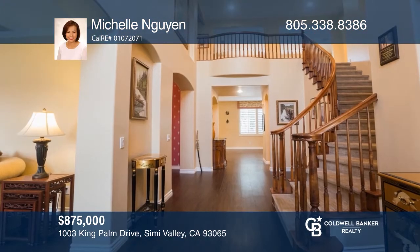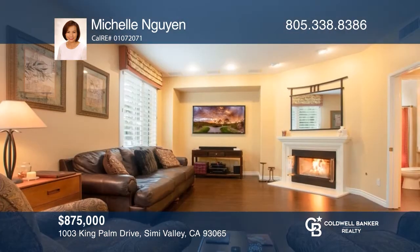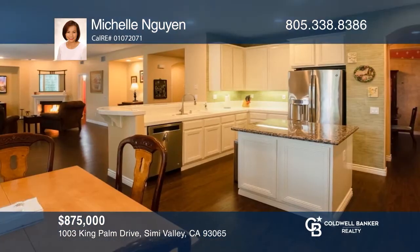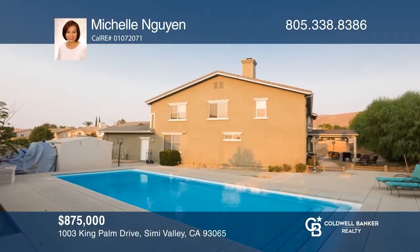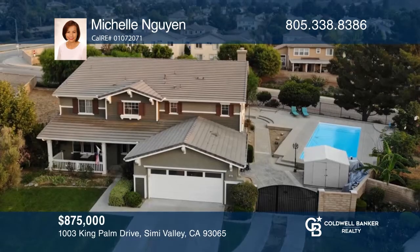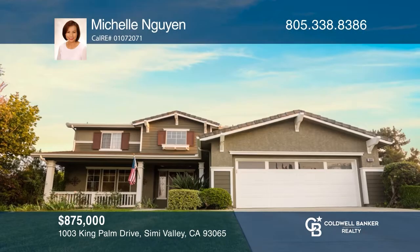This beautiful 5-bedroom, 3-bath home features a bonus rec room and a pool. Entertain in the large kitchen or the family room with media niches and a fireplace. The 5th bedroom would make an ideal office. Notable features include fresh paint and newer floor coverings, all sited on a nearly 10,000 square foot lot. Think this is the perfect home for your family? Check it out today by calling Michelle Nguyen.